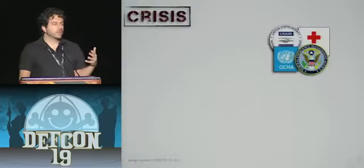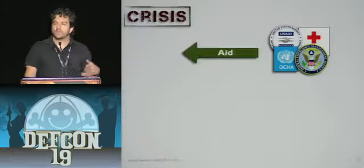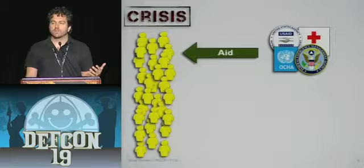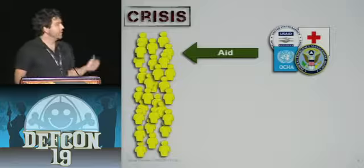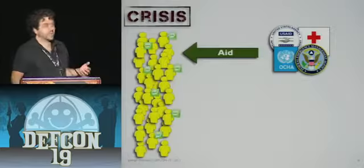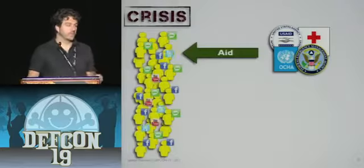And the way crisis mapping works is pretty straightforward. When there's a crisis, there's a set group of professional aid agencies, and they provide aid in the form of medicine, food, water to people inside of the crisis. And that's the way it's always been. But now the people inside of the crisis have new technology, communication technology, like phones that can send out SMS messages, and Facebook accounts, Twitter accounts, and they can send out YouTube videos.